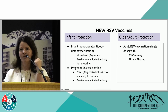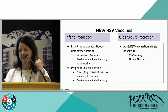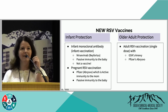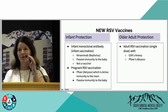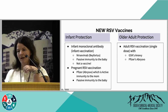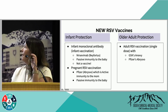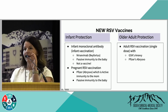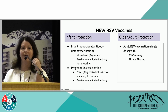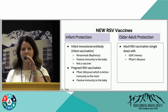Okay, so when we talk about the new RSV vaccines, we're talking about 2 main categories. The categories are protecting an infant, getting an infant protected against RSV, and that is through 2 main modalities. The first modality is an infant monoclonal antibody, nirsevimab, and that is an option to be able to get to the baby. People are always saying this is a brand new vaccine and it's so hard on a baby. I like to remind parents that it's not a vaccine, and because it's passive immunity, it's not hard on a baby.